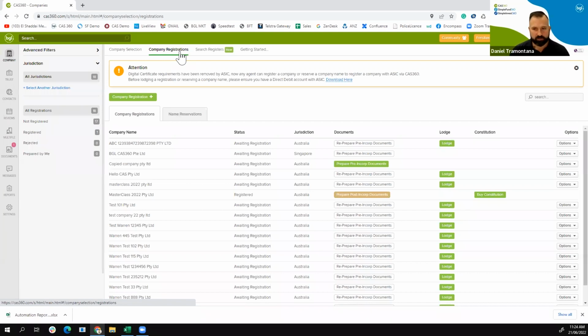But many people don't know this, that you can actually incorporate your own companies from CAS 360, and you can use the LightYear Constitution. Now, one of the things that we want to just be clear on is that the whole digital certificate requirements in the past that prohibited you from generating or incorporating a company have now been removed.